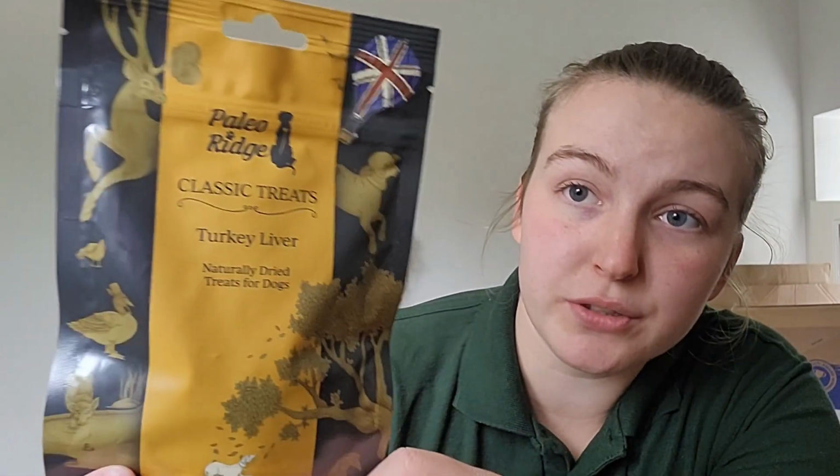Next is some Paleo Ridge treats. So these we have had before, and the dogs do enjoy them. So these are turkey liver treats. You can't see it, they're quite hard, quite solid. They're quite crunchy treats, but you can break them up smaller and the dogs do eat them. These are quite high value, 100% turkey, so the dogs will love those.